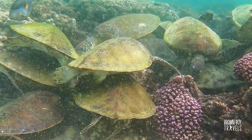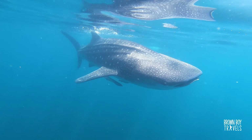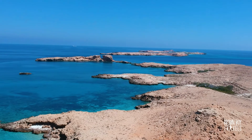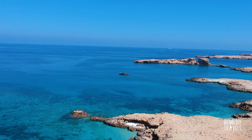It is a really nice day trip from Muscat. It takes an hour to get there, and then you can snorkel your heart out. When you are done with that, seeing all the beautiful fish, some turtle, whale sharks and everything, you can chill on its beautiful beaches.